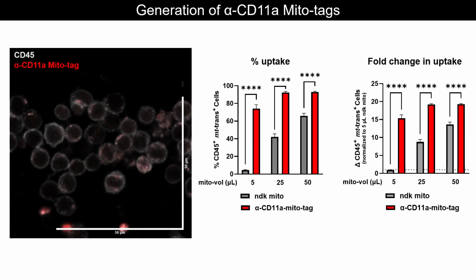And so here we have some graphs comparing the uptake of naked mitochondria versus the mitotypes on a mitochondrial volume dependent, sort of dosing dependent grading. And we see that even at the lowest levels, 60% is better than anything I saw published, other than my papers. 2 minutes, okay. Anyway, so I think this is a great way of delivering mitochondria to cells with a lot more efficiency and targetability.